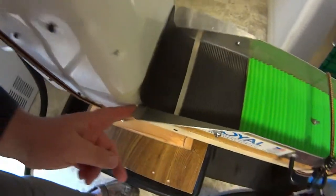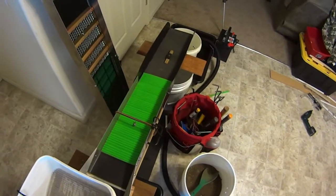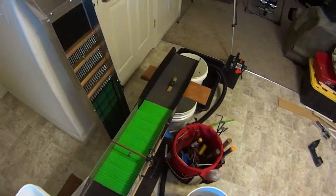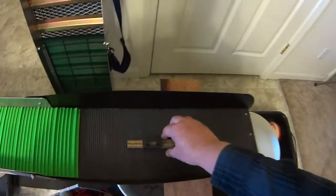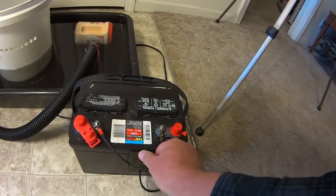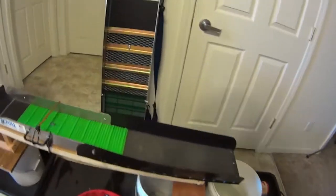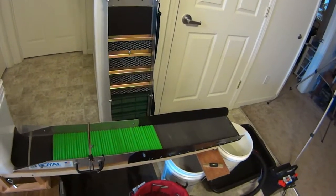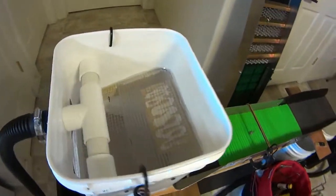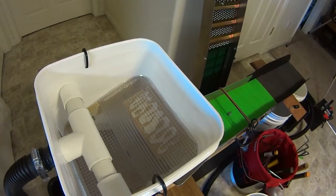I'm hoping this isn't going to leak too much, but well, I have not fired this thing up yet, so let's set this aside and we'll come over here, and I put a switch on this because it's just easier to deal with instead of connecting and disconnecting. So let's give this baby a crank. Whoa, okay. Come on, baby.